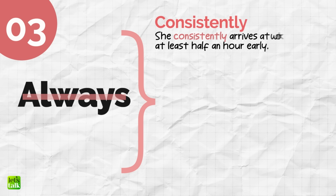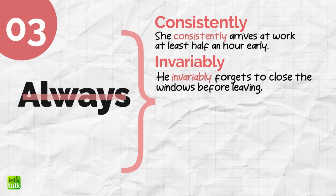Consistently. She consistently arrives at work at least half an hour early. Invariably. He invariably forgets to close the windows before leaving. Eternally. She is eternally grateful for the help she received during tough times. Habitually. She habitually checks her email first thing in the morning.